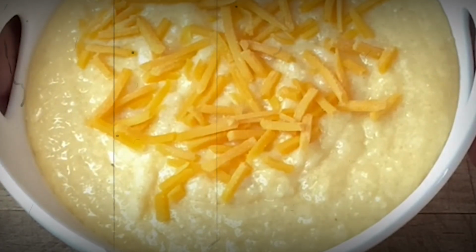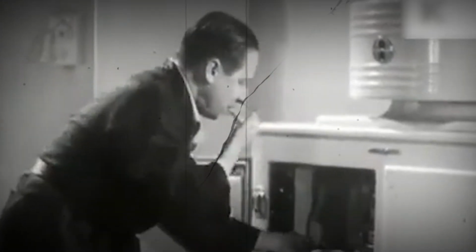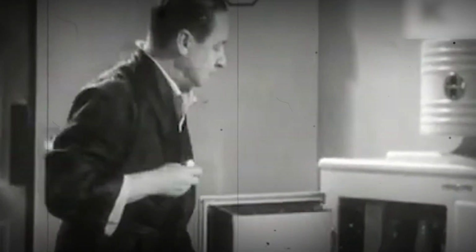This dish was a lifeline during hard times, cheap to make but filling enough to sustain long workdays. Its simple ingredients and slow-cooked nature reminded families that nourishment didn't have to be elaborate to be satisfying.